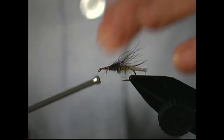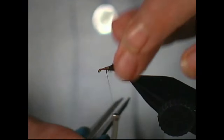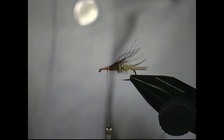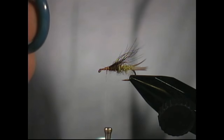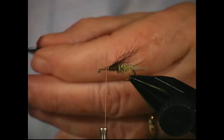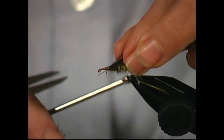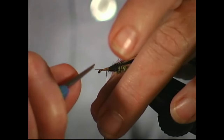Okay, this is a bivisible hackle that we're going to be putting on. We're going to put on one hackle of black, and then we're going to put on some white hackle in the front. And that really makes it stand out and easy to see. So we'll start with the black first. Let's trim off the excess here.